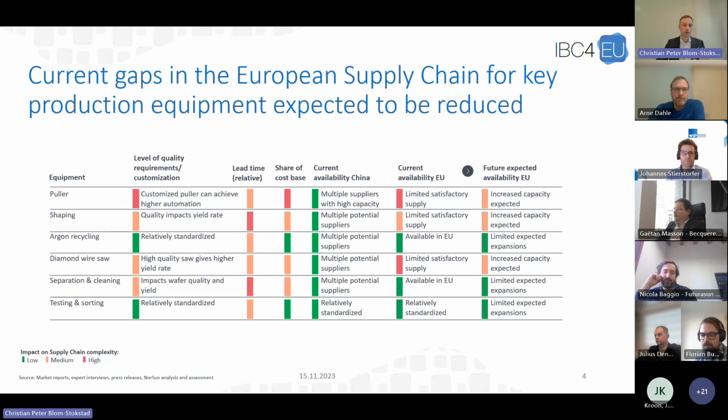And then I would like to point to two specific ones and describe them. I'll not go through all the different equipment types, but I would like to say a few words about two of them. So for the pullers, the crystal pullers, they have, as Arne mentioned as well, a very high impact on our product quality and also productivity. And it constitutes the largest share of our cost base when we look at the complete equipment park, which means this is a really critical category for us.